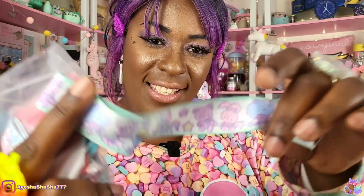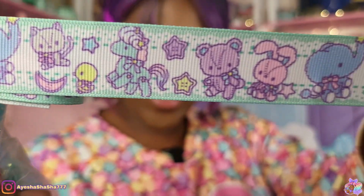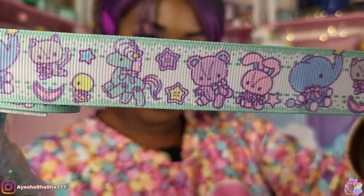This is cross-grain ribbon, I think it's called. Is it cross-grain? I think that's what it is. This is nice. Look at them. Oh my gosh. You could use this for making lanyards, or for when you do keychains. You could use that as the strap for a bag charm maybe.